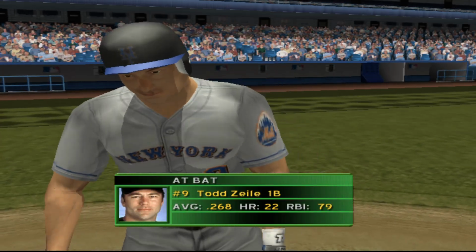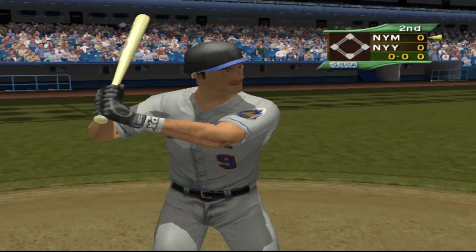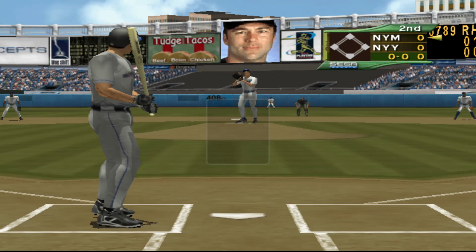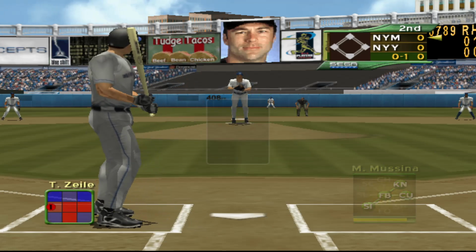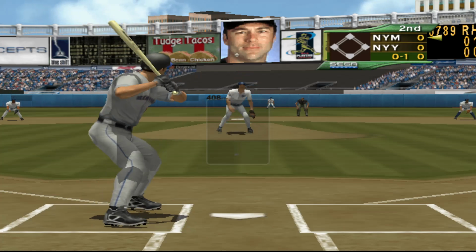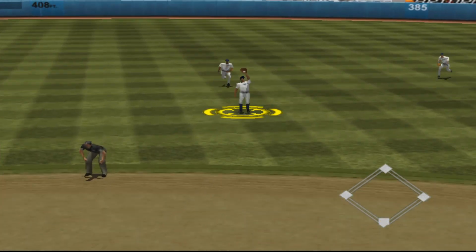Zeal comes to the plate for his first at-bat. Todd Zeal. Couldn't get around that pitch quick enough. No balls and 1 strike. Lifted in the air to shallow center field. He's out of there.